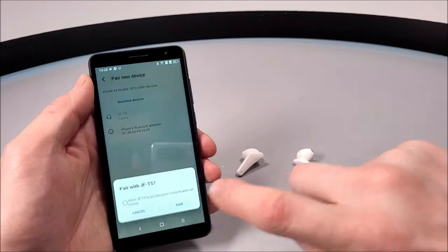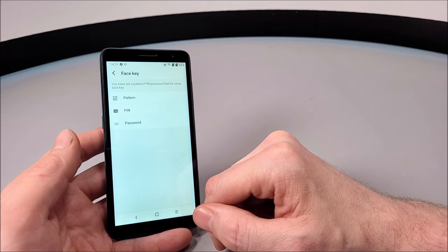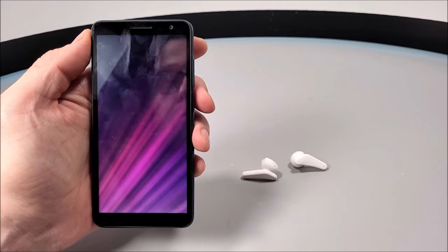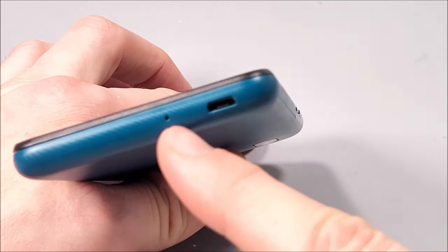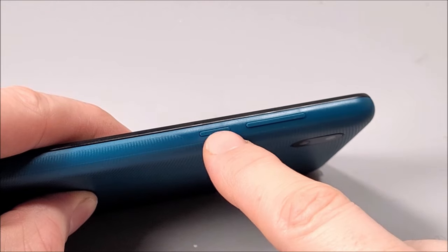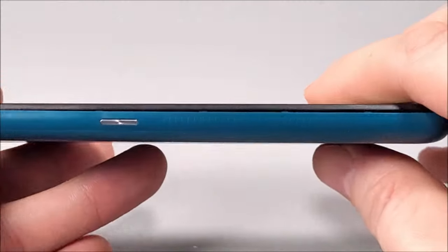Both wired and wireless earphones can be connected, and when they are, music playback sounds real good. The main home screen lock can in fact be unlocked a number of ways, including face recognition too. Looking back to the bottom of the handset, there's that micro USB 2.0 port, there's a single pin microphone right next to it, a power button to the right hand side of the unit, with a volume rocker sitting just above. Now to the top, there's that 3.5mm headphone port.